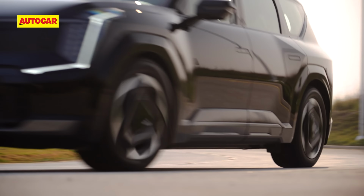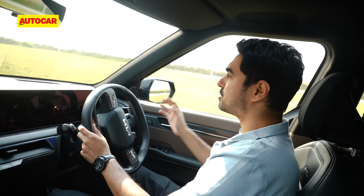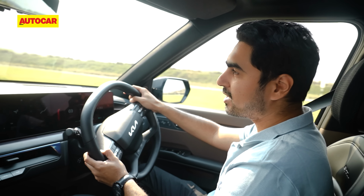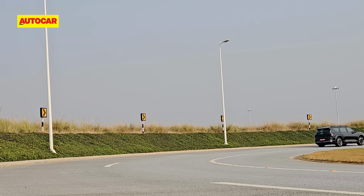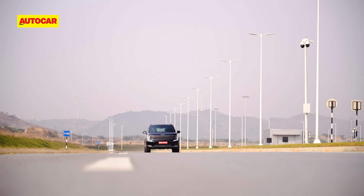Also, the grip levels in the Kia EV9 are astonishing. Now, despite being such a tall and such a heavy car, having an all-wheel drive system does make it feel quite agile while taking those bends. But don't get carried away, it's still a big heavy SUV. While the brakes are progressive, you definitely feel the weight under hard braking.